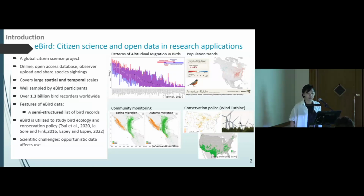The applications include bird altitudinal migration behavior, species population trends, migratory community monitoring, and environmental interaction, such as wind turbine site selection policies. However, eBird data presents a scientific challenge due to its opportunistic data collection methods, which limit its application in certain research contexts.